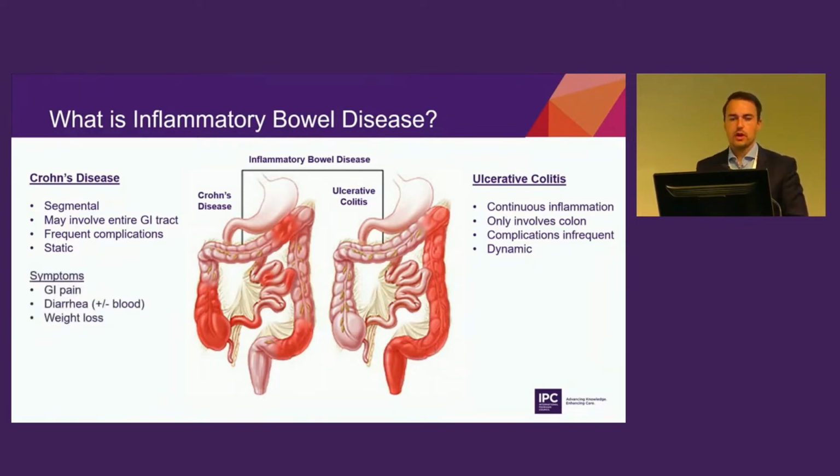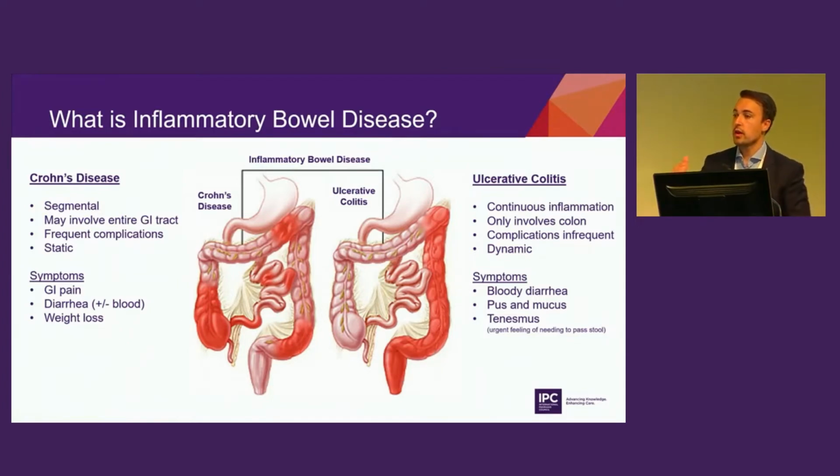When you look at the symptoms of Crohn's, gastrointestinal pain is the dominating symptom. The patients are complaining about pain. They can have diarrhea, and it can be bloody, but it doesn't have to be. A lot of times it is just watery diarrhea several times a day. It can be 20 times a day, or it could be 5 times a day. And weight loss is often an early symptom. Even before they start complaining about a lot of the other manifestations and the GI pain, weight loss is an early symptom. If we look at ulcerative colitis, on the other hand, it is diarrhea with blood, so there has to be blood. That's the big difference.